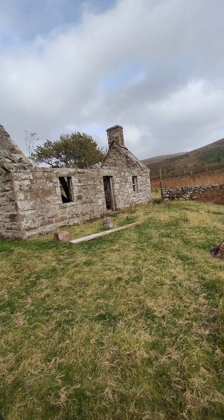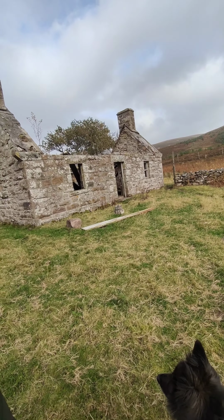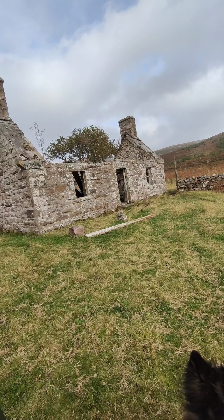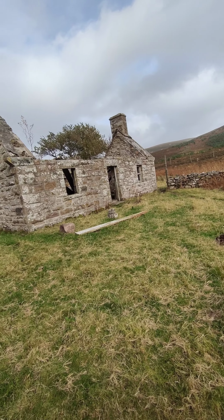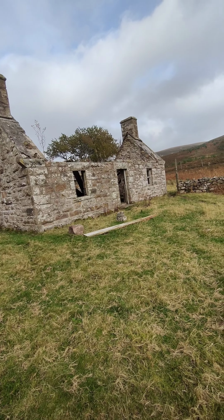Another old abandoned house in the middle of the Scottish Highlands. Let's go and have a look. So the story behind this one: as early as the 1990s was the last person who lived in this house, and there was a roof on it at that time, but unfortunately they had a fire, and obviously when they had the fire they lost all the belongings. So let's go and see if we can get a look inside.